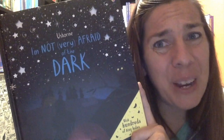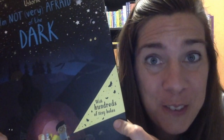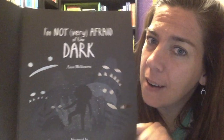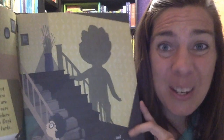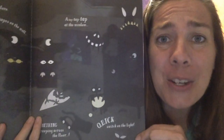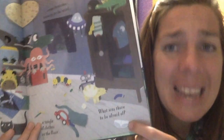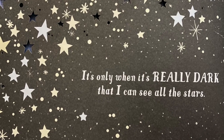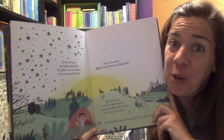I'm Not Very Afraid of the Dark, with hundreds of tiny holes. If you've ever met a kid who may be just a little bit afraid of the dark, probably don't want to admit that. But as the sun goes down and the shadows creep in, things become a little bit scary. So quick, turn on the light. Those aren't monster eyes. It's just underwear. The dark can be scary, but as we follow this little boy on an adventure, maybe the dark is just a big velvety night blanket wrapped around the world.